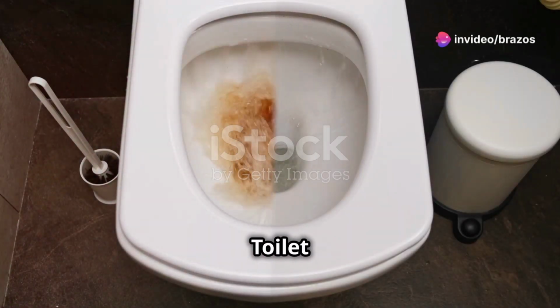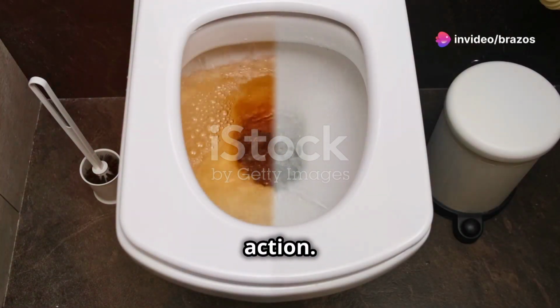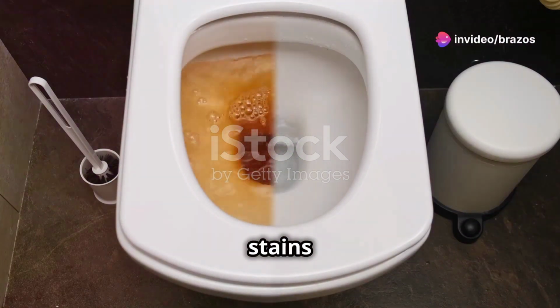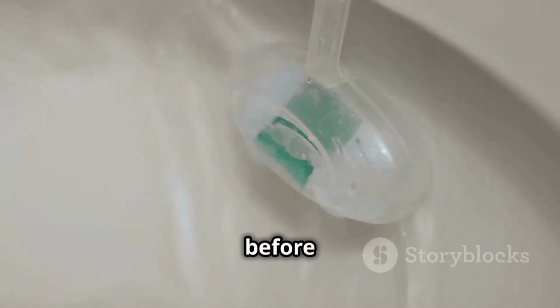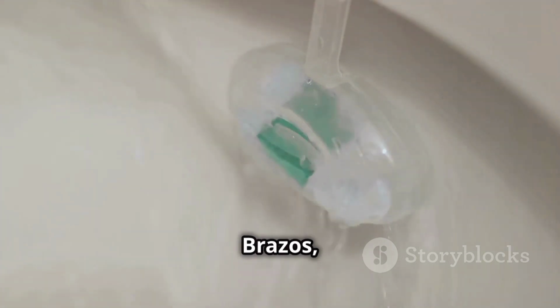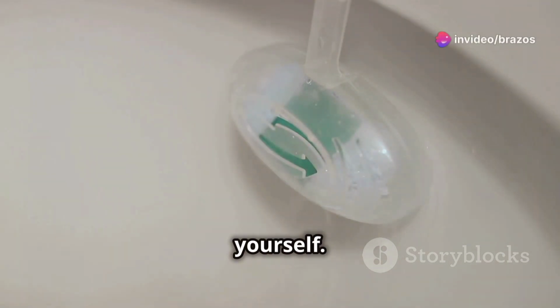First, BRAZOS Toilet Cleaner boasts an impressive cleaning action. It tackles even the toughest stains and germs, leaving your toilet spotless. Look at this amazing before and after comparison. With BRAZOS, you can see the difference for yourself.